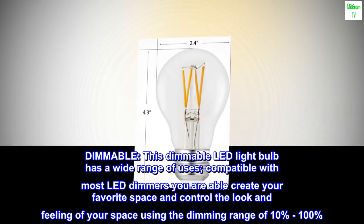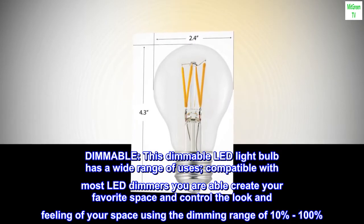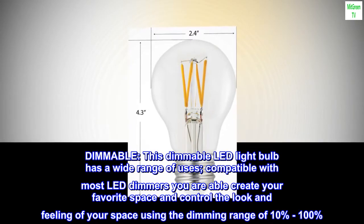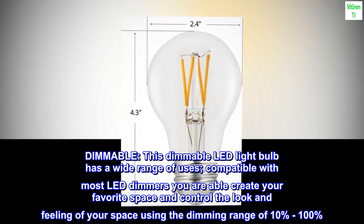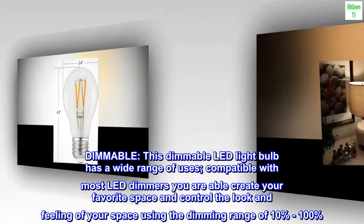Dimmable. This dimmable LED light bulb has a wide range of uses. Compatible with most LED dimmers, you are able to create your favorite space and control the look and feeling of your space using the dimming range of 10% to 100%.